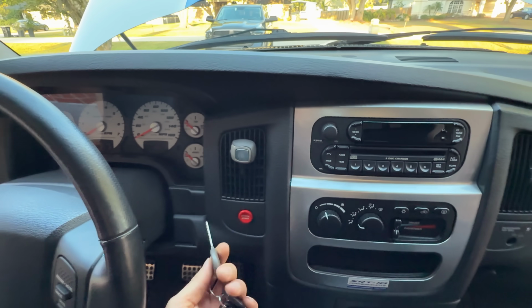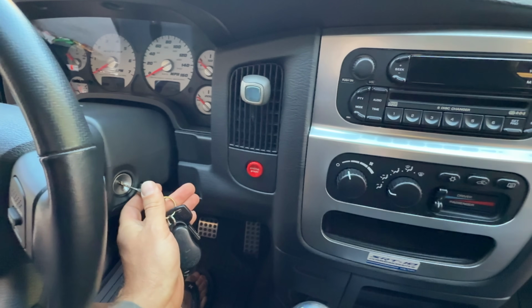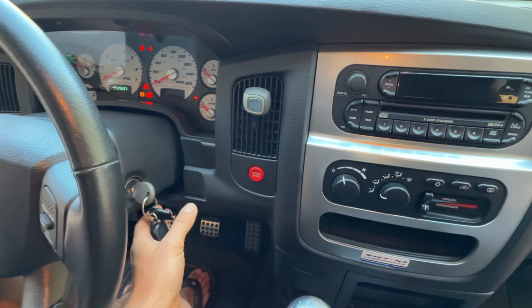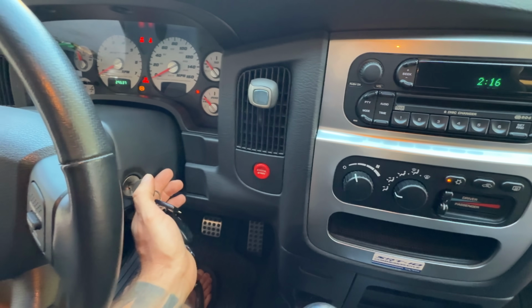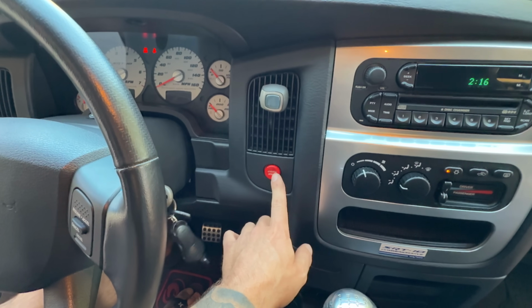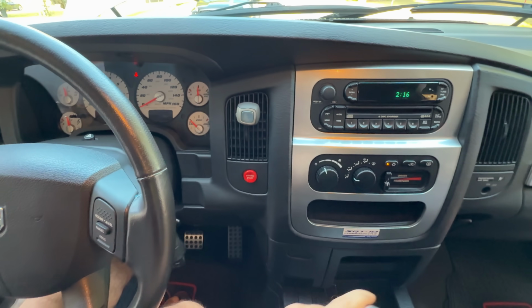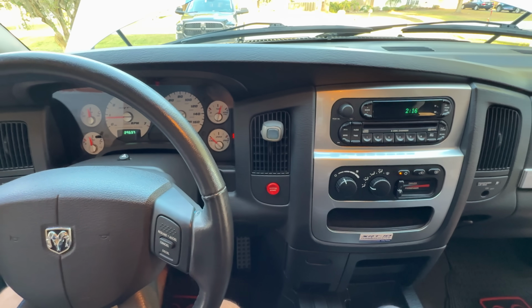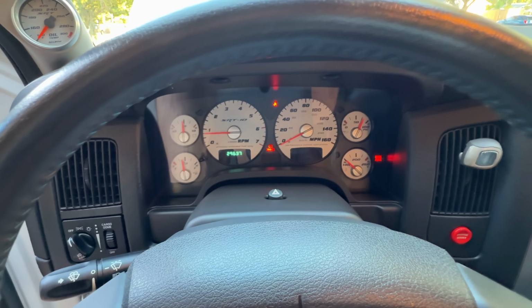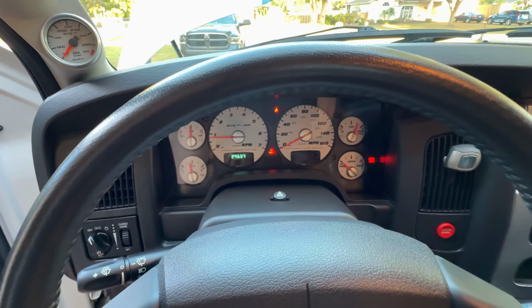All right, so kind of interesting if you guys do or don't know. The way this works is you put the key in the ignition. This was kind of the start of push to start vehicles. You have to turn it to on, but you can't start it this way. Then, of course, clutch in. And she runs. So there she is. 29,000 original miles. It's just telling us the parking brake is on.